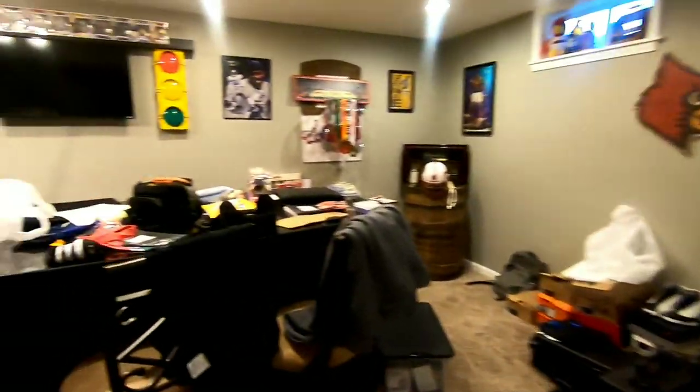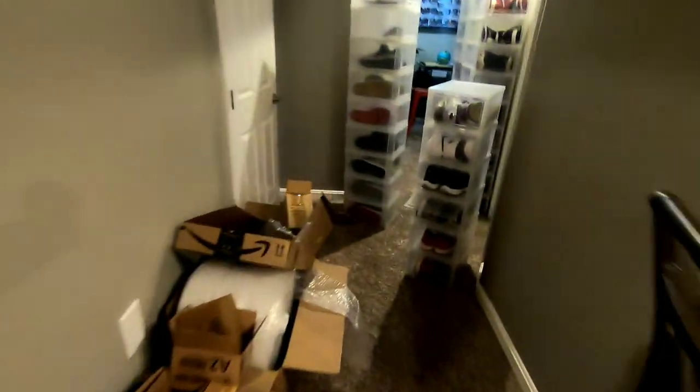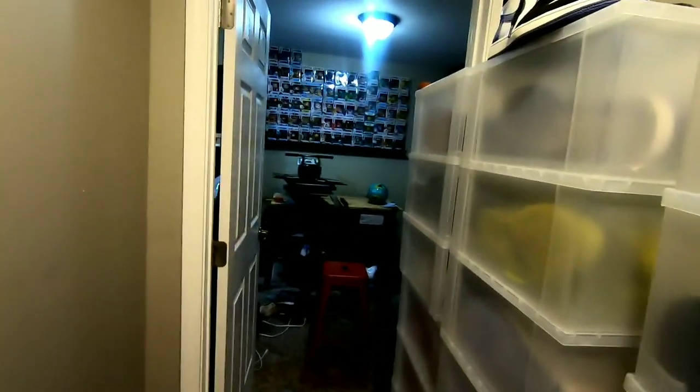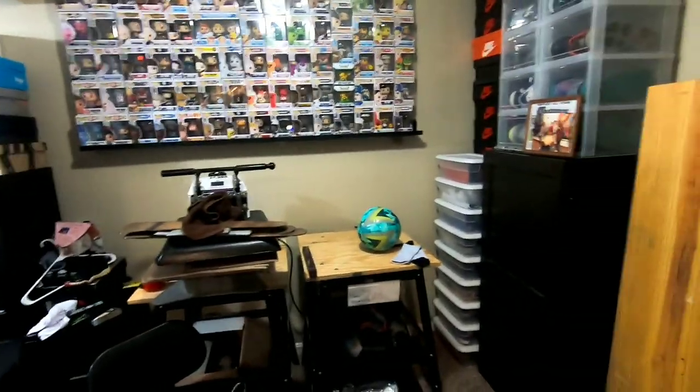Stuff everywhere. Wifey is not liking it right now. My bar is filled with stuff, you know, because I pulled everything out. My shoes are pulled out of the room. Packing supplies, everything's pulled out right now, as I told y'all, because I'm converting. For those of y'all who watched previous videos, y'all know I make socks. So this is my sock room, t-shirt room.